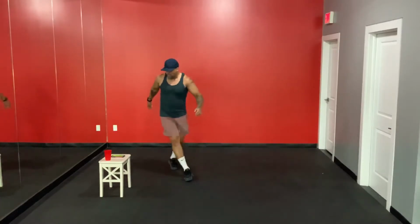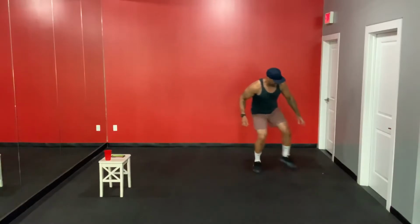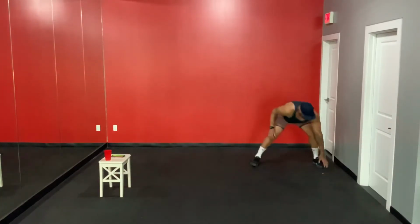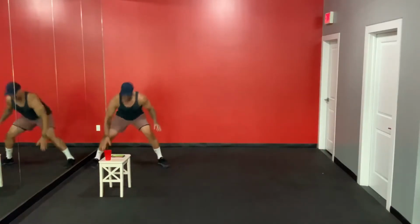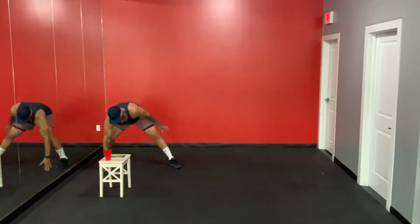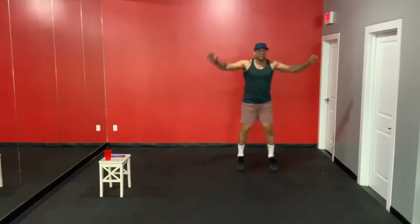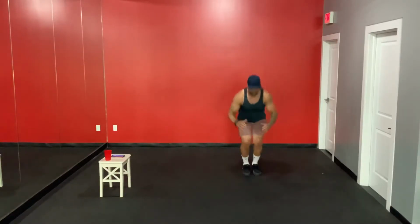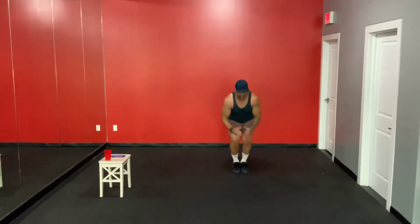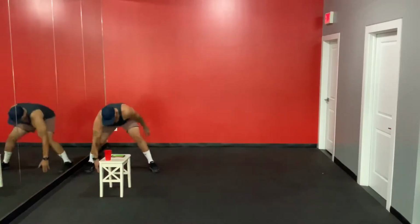Side to side. What set are we at? Set 5. We'll feel it a lot. Woo. Come on. Guard your person. Don't let the person score. Ready? Here we go. Jump jack squat. Beautiful. 3, 2, let's go. Set 6.